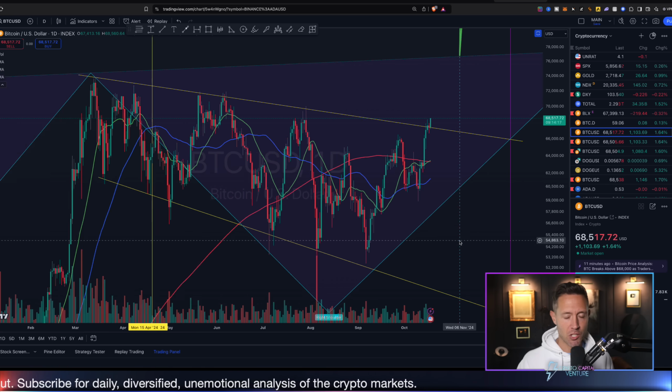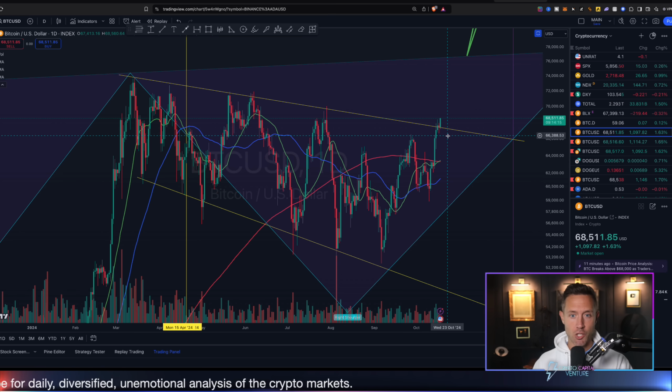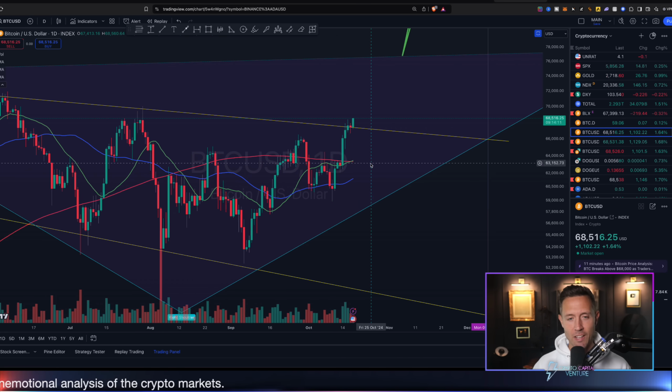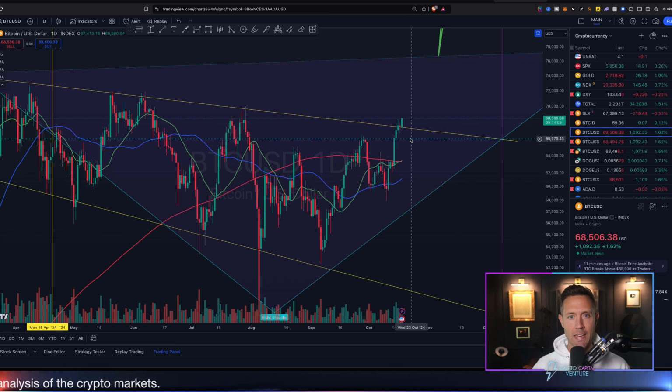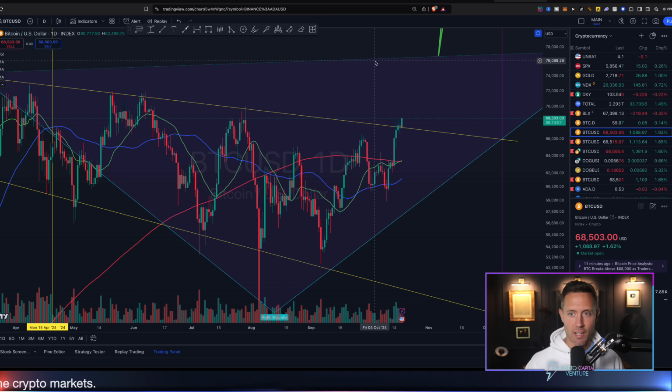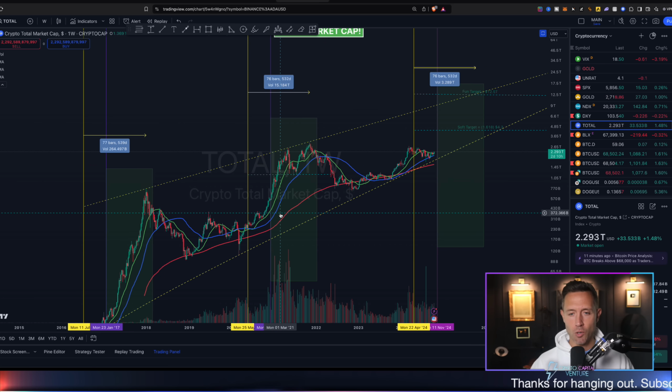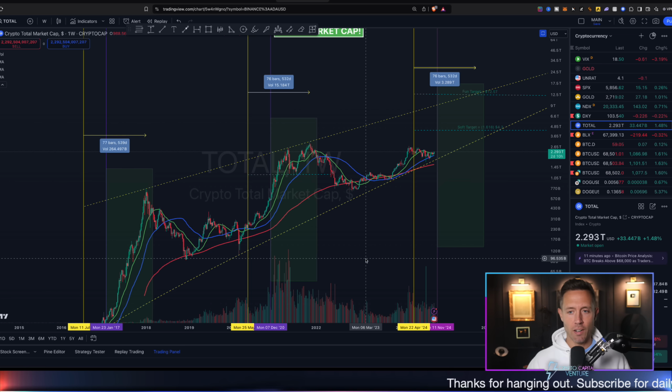So I want to start, before we really dive into some of the Bitcoin charts zoomed in, look at this daily candle, everybody. This upper trend line in yellow is like 7 months in the making, and we are about to enter a new season for crypto. Before we talk about all of those charts, I do want to just talk about the total crypto market cap chart, because even if you don't hold Bitcoin, if you're an altcoin person, this chart is just an illustration of what is getting ready to happen.